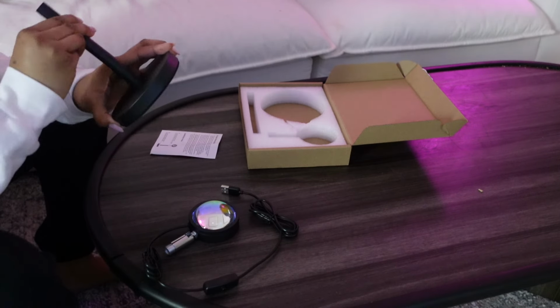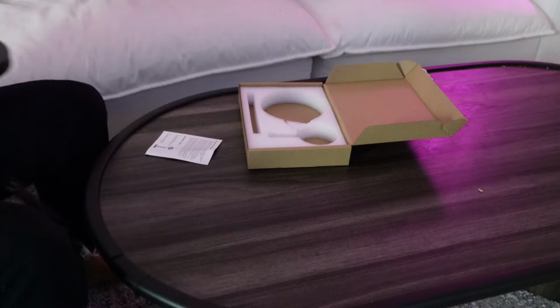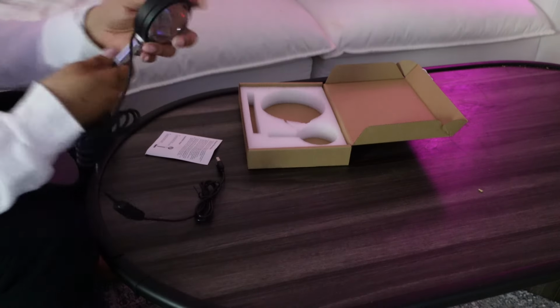So I took the time to put this together. Again, I got this from Amazon, and I can link these below, but it didn't take long. It just took me a few seconds to put this together. The only hard part about the sunset lamp was I didn't know where I wanted to put it and what I wanted to cast the light on.